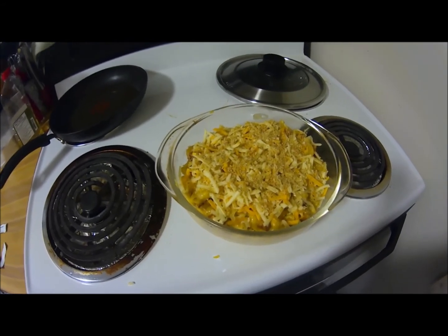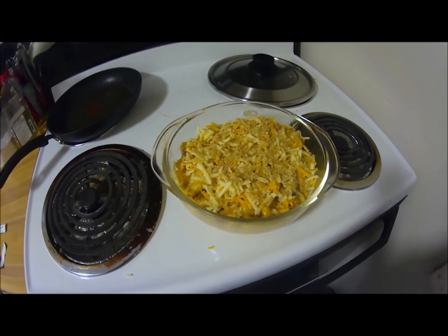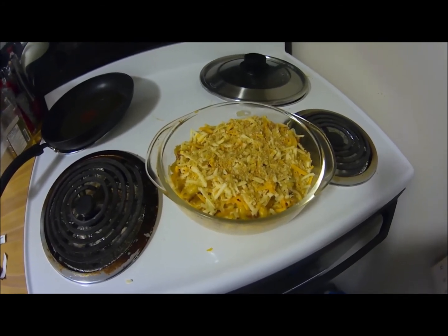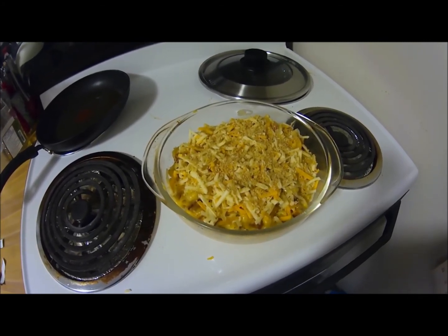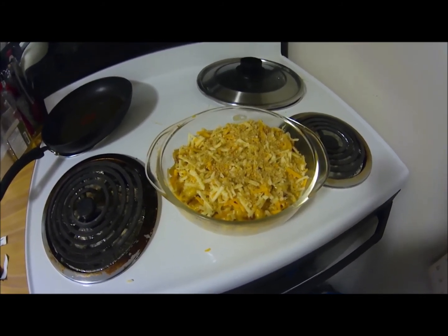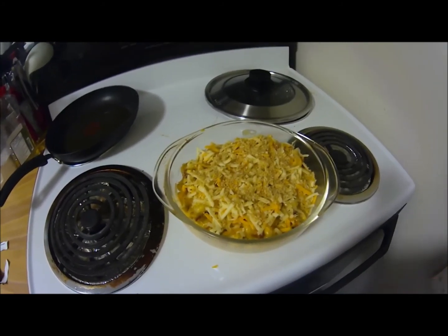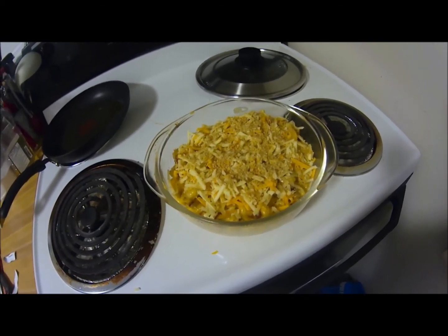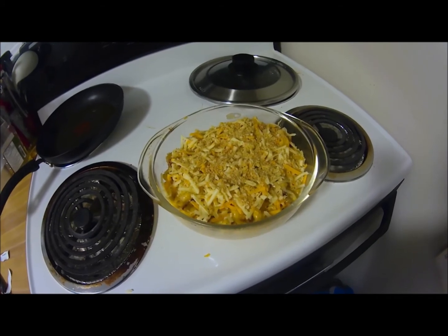But the cheese sauce, I did taste it out of the package, and it does have a bit of a powdered cheese sauce flavor to it, but can't win them all. So we'll see how this turns out, and see if I'm going to buy this in the future or not. And we will see this.